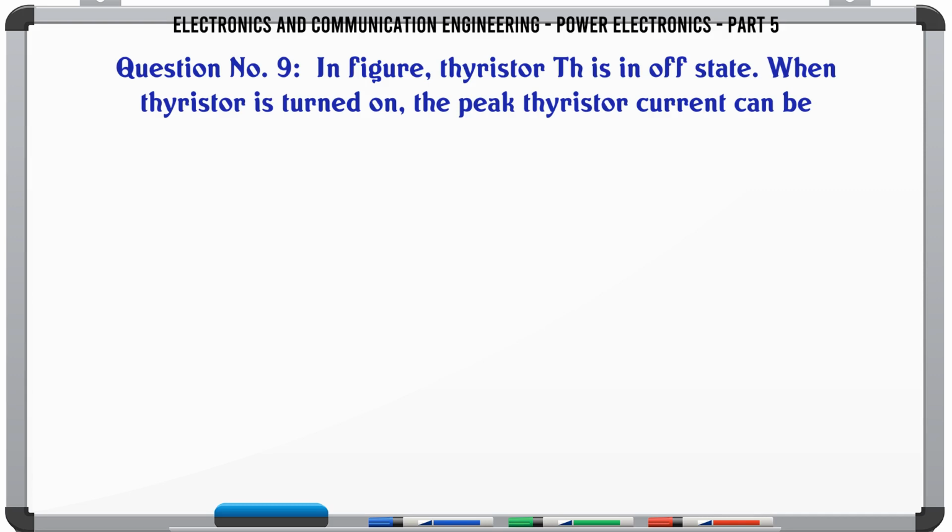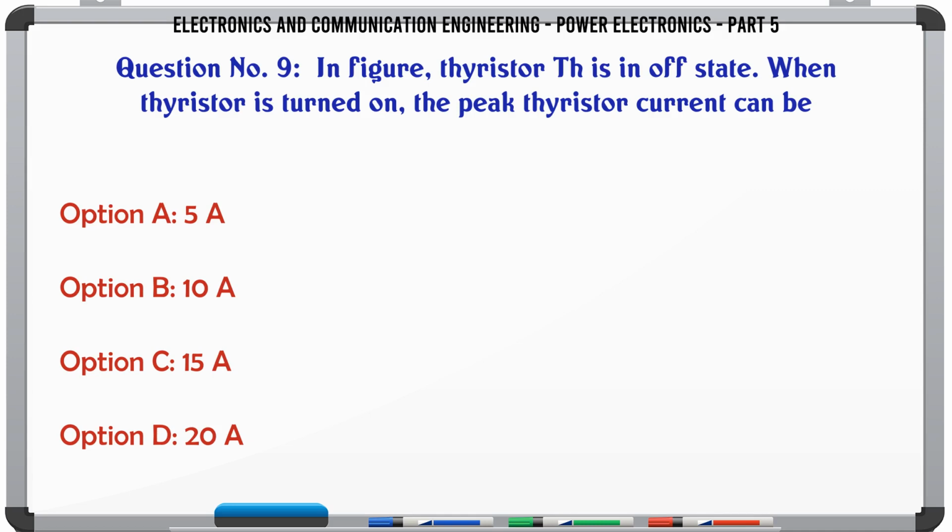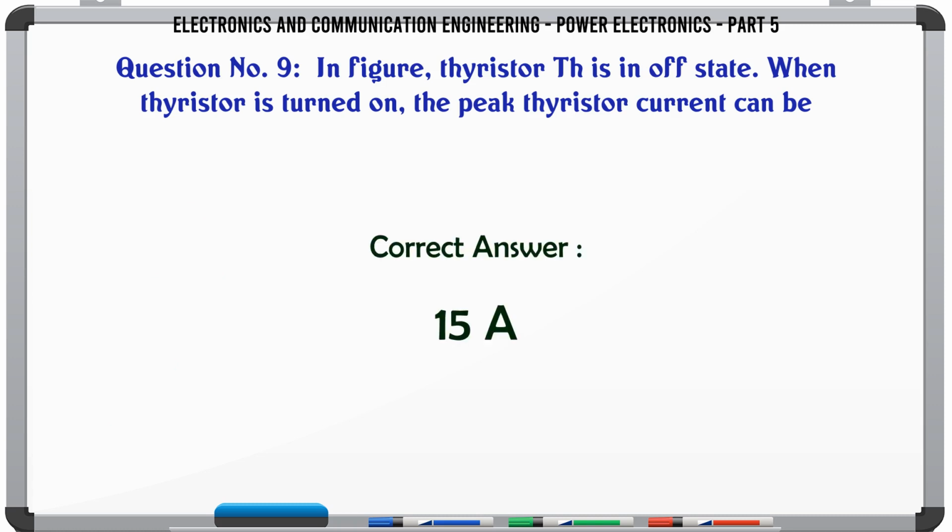In the figure, thyristor T2 is in the off state. When the thyristor is turned on, the peak thyristor current can be: A. 5A, B. 10A, C. 15A, D. 20A. The correct answer is 15A.